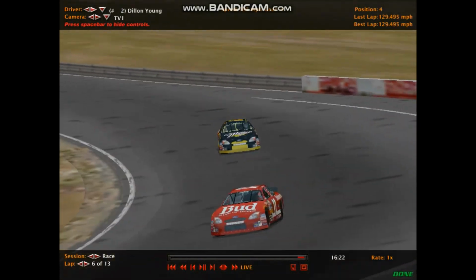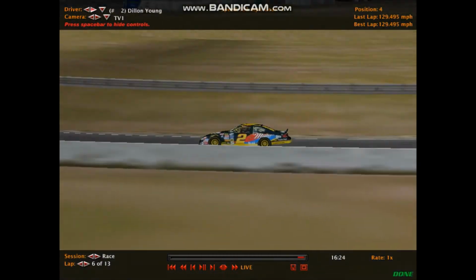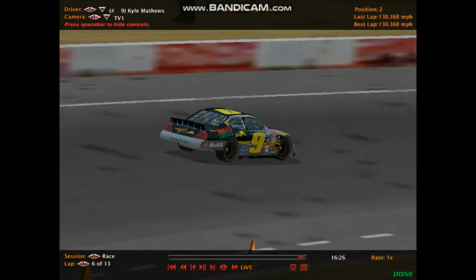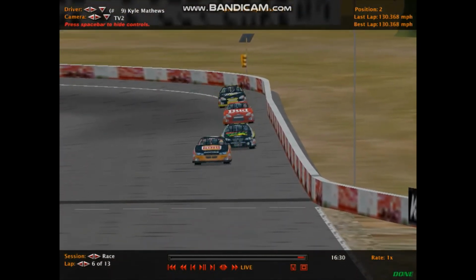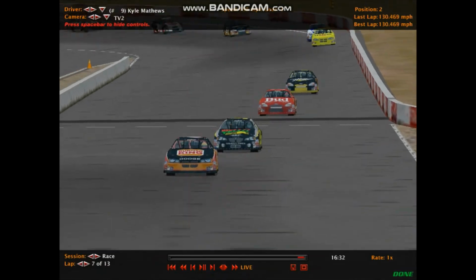Mitchell Collins up ahead in the 5th position right now. There's Dylan Young in 4th. 3rd is Shelton. 2nd is still Matthews. And 1st is still Zach Rogers. Matthews not letting Rogers get far ahead of him now.